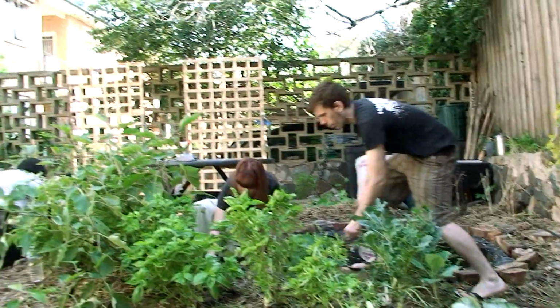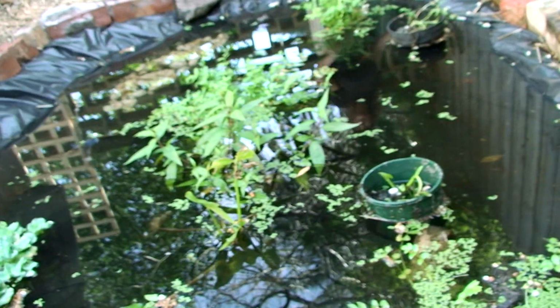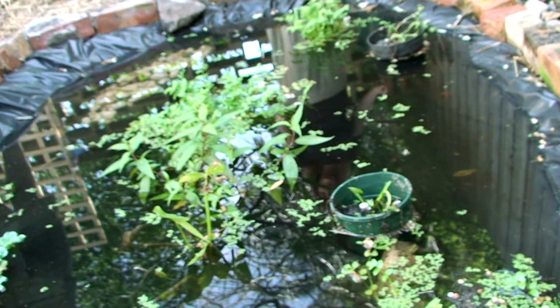It's got areas where you can just sit and contemplate. It's got a pond, which is part of the ecosystem. And it's really just been great to see everybody come in and meet each other for the first time, just because the garden's here.